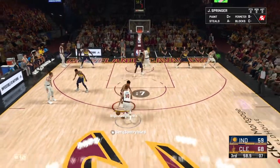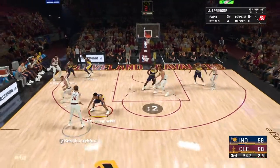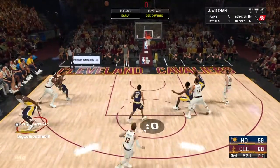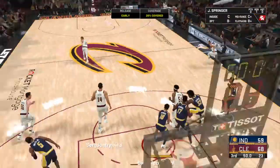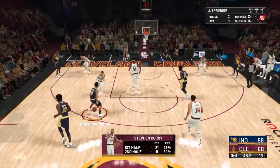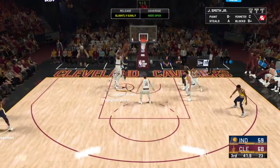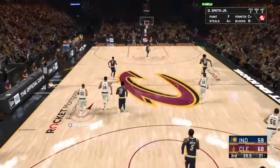Up top, Curry. He has 29. In the corner, it's Robinson. From past the arc, Curry can get it to go. Vic and Colton here. This is a tough one. Crucial that he starts to work a little harder for a higher percentage shot. Smith. Oh, dude. No good on that one.